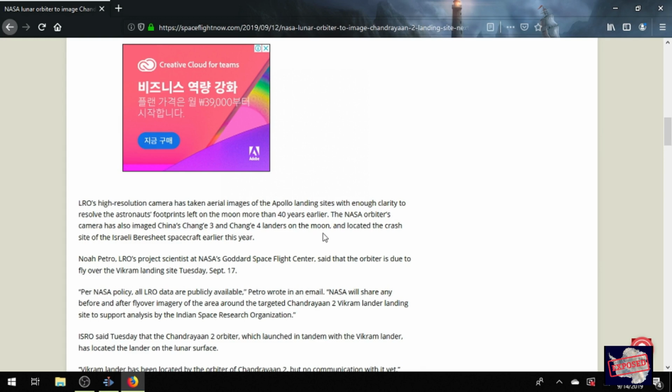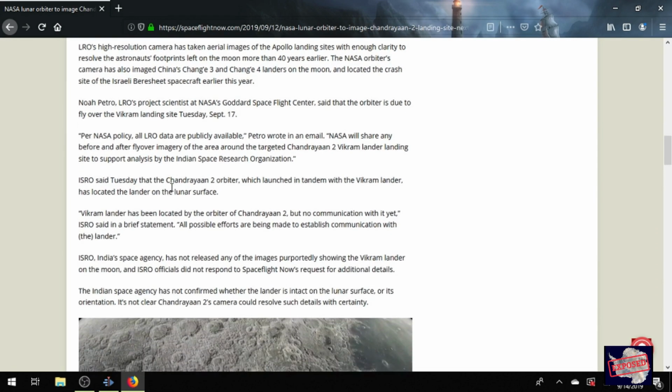So they tell you this stuff, that they took images of the landing sites, aerial images, enough clarity to resolve the astronauts' footprints. No, it's all fake. You're telling me the moon is literally right in our atmosphere, they say now. It is literally right there. Are you telling me our atmosphere in space distorts the image of the moon and a high-powered telescope from zooming in on a landing site, but you have to have aerial images, okay, to see it. Oh, what a joke.